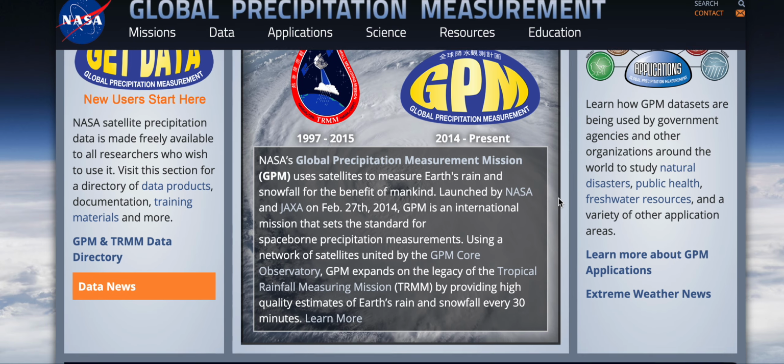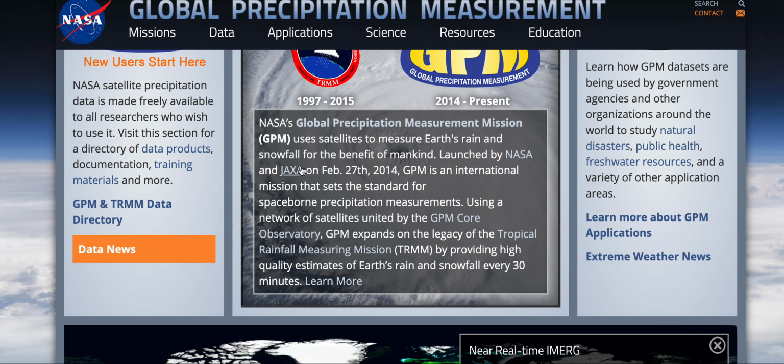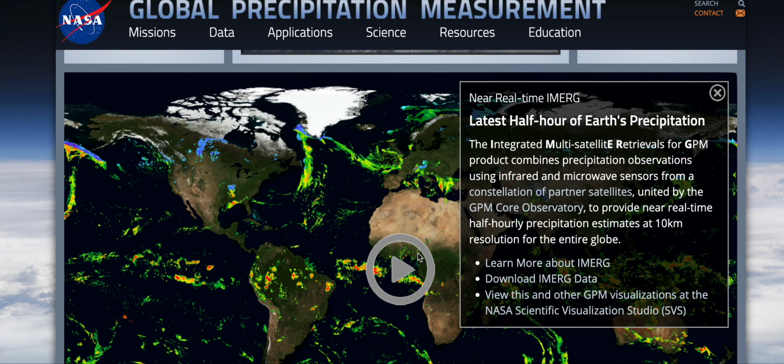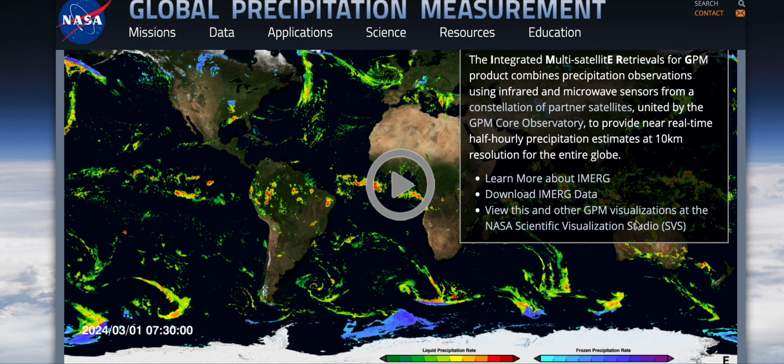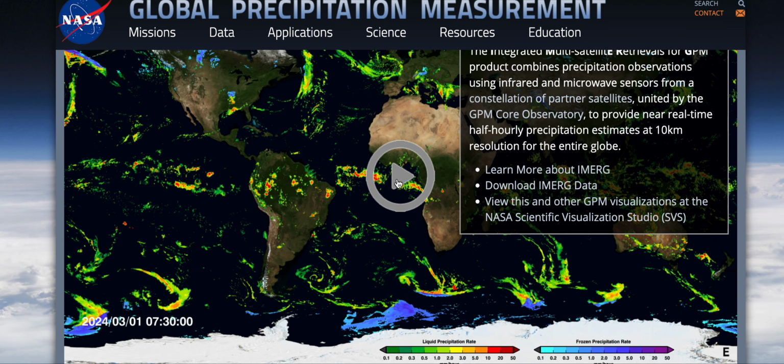No, here we go. So NASA is using satellites to measure Earth's rain and snowfall. And they're looking for measurements of how much is falling, of course, of precipitation on Earth. So, wow, check this out. This is the latest half an hour of Earth's precipitation. And you can watch it on the video here. Looks like it might be short, but look at how the rain moves, you guys.